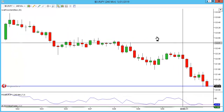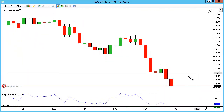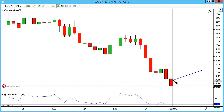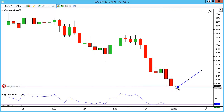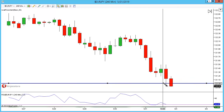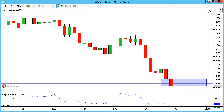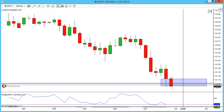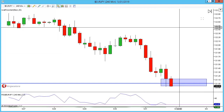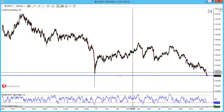Dropping to the 240, pay attention to this. We technically did not have a new break below, close below on this 240 candle. So if I move this up, this entire wick here is technically still a structure hold, which is still that 121 psychological number. It's just something to pay attention to. What else did we have?